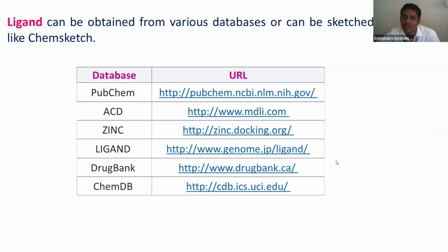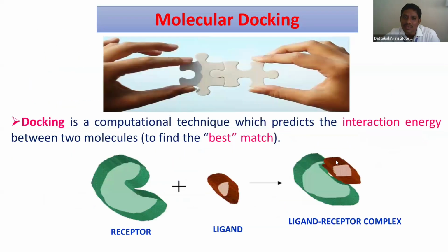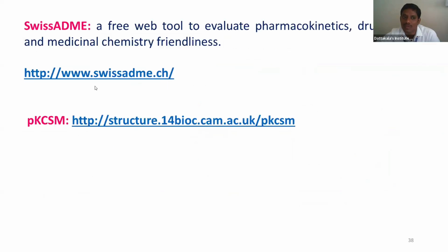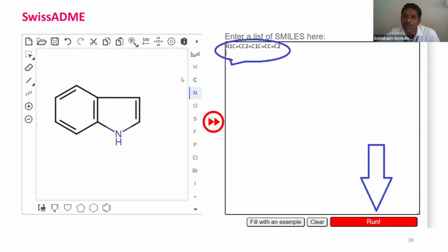It is very simple, madam. Just you can enter, I will show. Here you can see the SwissADME tool. In Google, just enter SwissADME, so that you will be directed to this window. So this is the SwissADME link, http://swissadme.ch. If you click on that, it is a free tool, you will be directed to this window, madam.